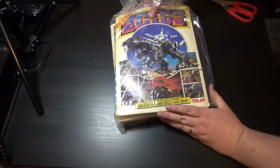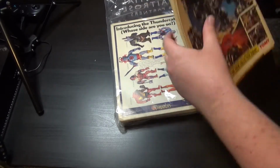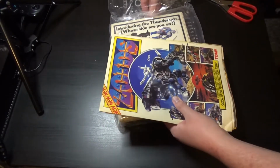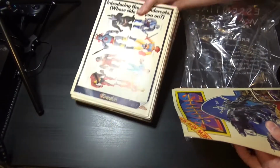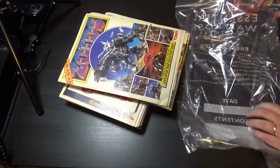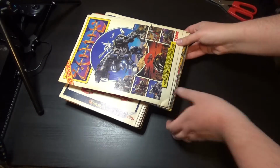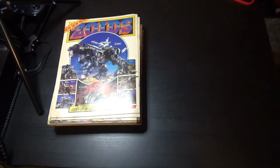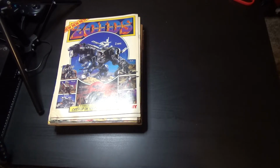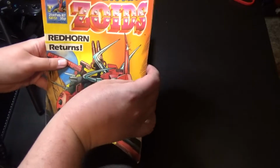So huge shout outs to the person on the Zoids Collectors group that sold me these. I was really worried I wasn't going to get them because I thought somebody else was going to jump on it really quick, but we did manage to snag it here. What is this bag from as well? That's got to be something local to the UK I'm not too familiar with. But yeah, I'm not sure if these are in the correct order either, but I will be sort of finding out as I go here. So they're pretty small. Oh my god, that's so cool.